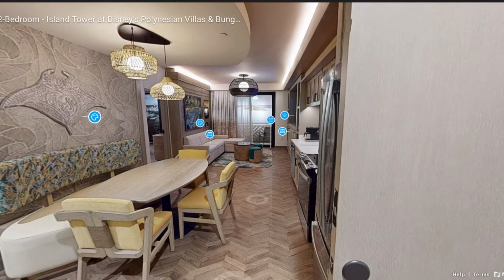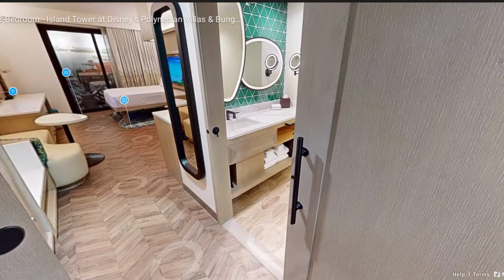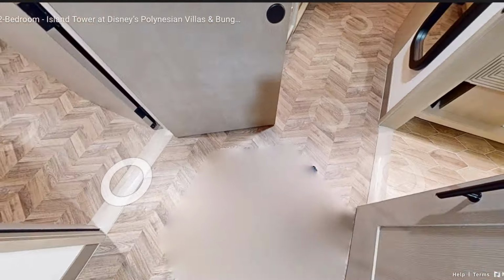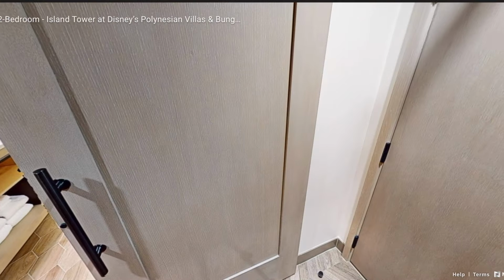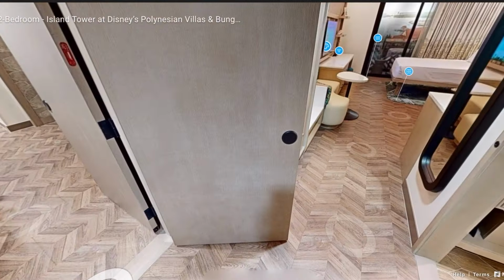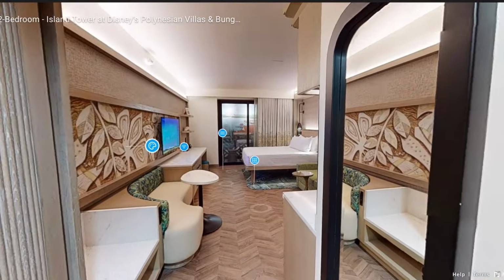I actually want to start with the studio. So this is a 2-bedroom lock-off, but it'll show you what a studio looks like and a 1-bedroom. This portion of it is the studio part. That'll be part of a 2-bedroom lock-off. But if you just get a studio, you'll just have this with this door closed. So let's step through here.